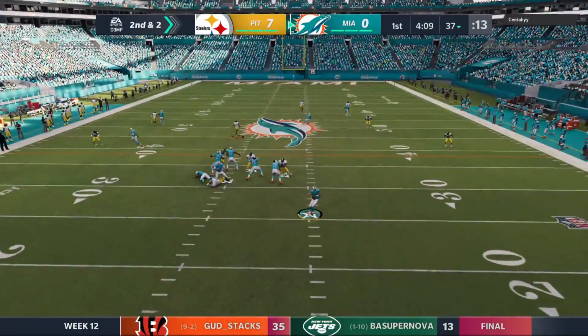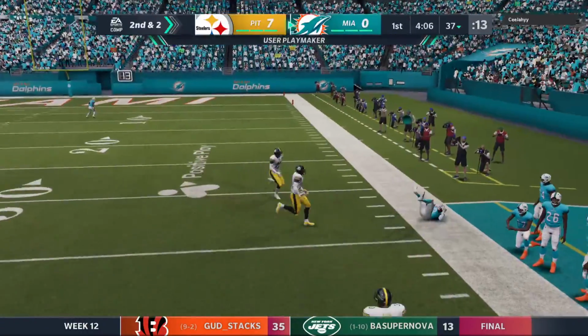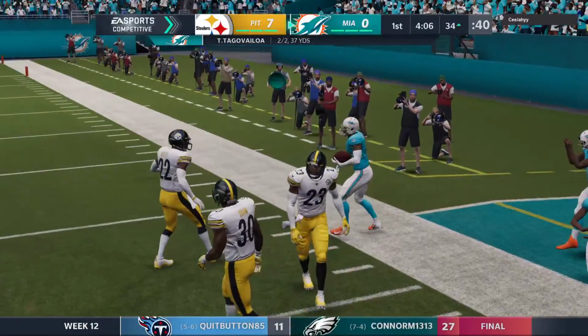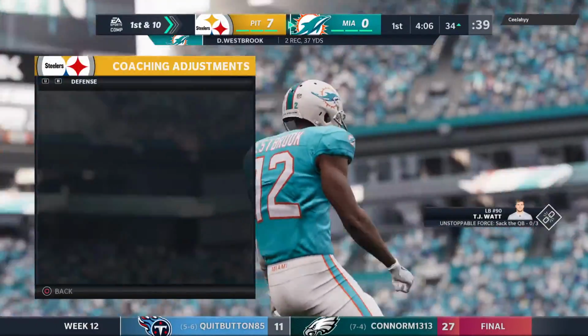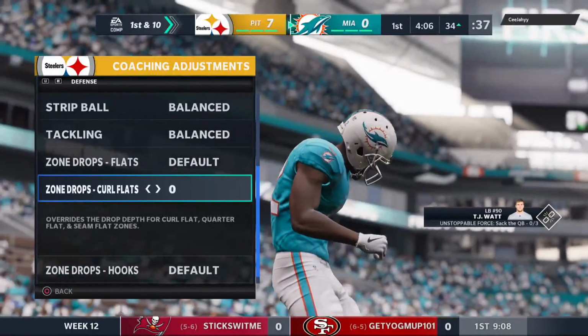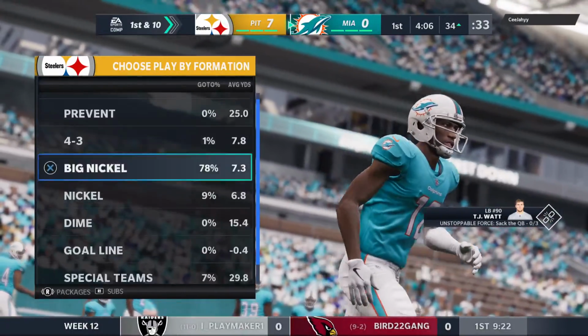Tua wants to throw it on 2nd down. Escaping the pressure right. And that's caught inside the 35. And he is out of bounds inside the 35. That one covers 29 yards. First down. 1st and 10 at the 34-yard line.